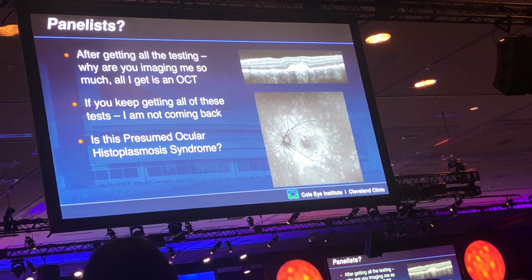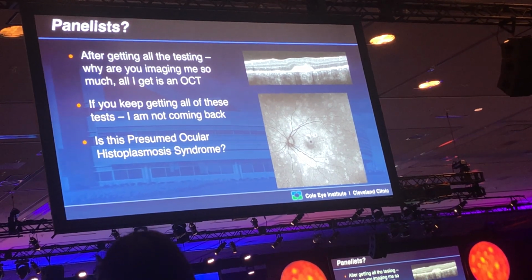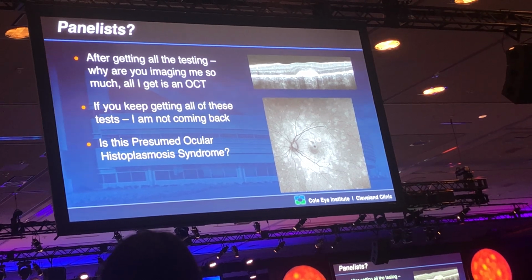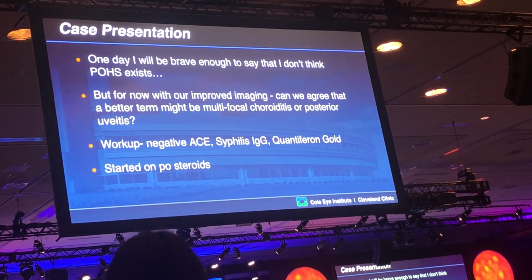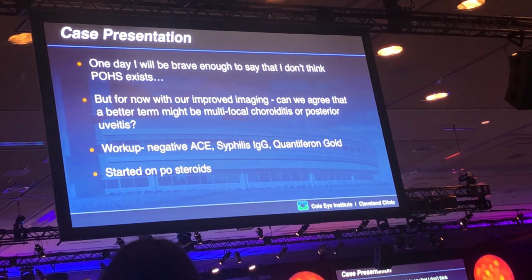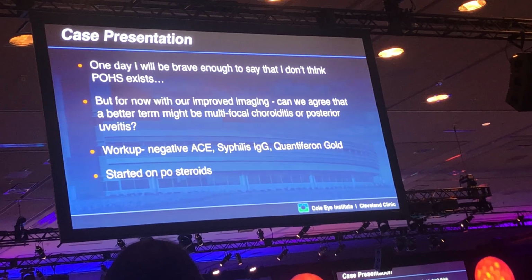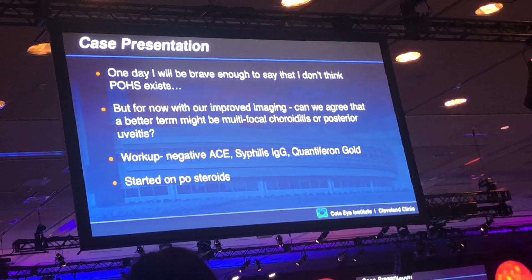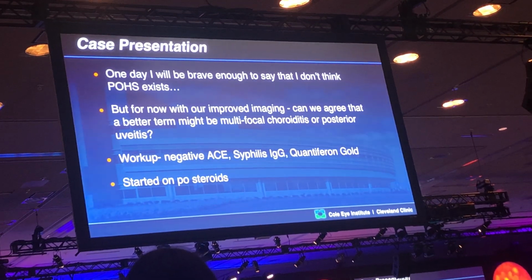So, you and I are in the Midwest. Is this presumed ocular histoplasmosis syndrome? Okay, she's not going to say it. Don't get yelled at. One day I will be brave enough to say that I don't think POHS exists in a big crowd, but today's not that day. So let's say that, with improved imaging, when you see someone like this, should we default to POHS?